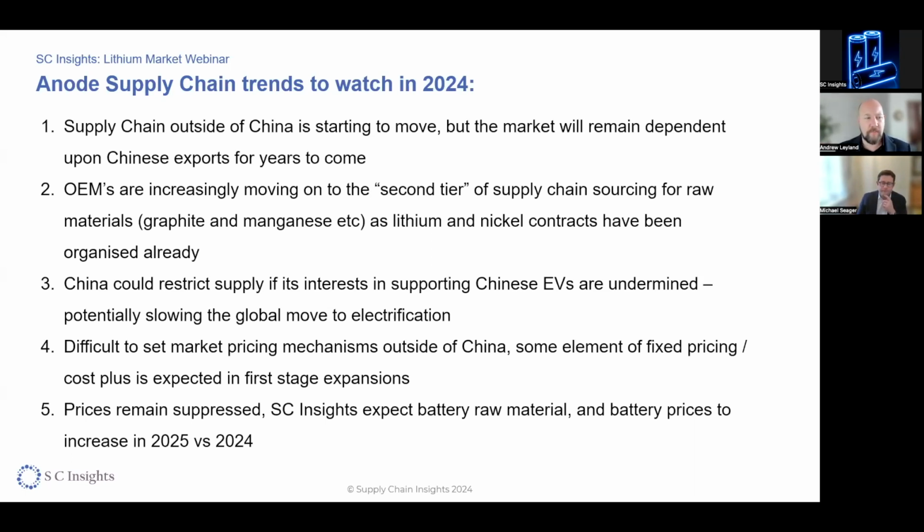Now, when you're pushing raw material prices up just outside of China, what are you doing? You're making Chinese electric vehicles even cheaper in comparison to those manufactured outside of China. So again, that's potentially a boon for them.